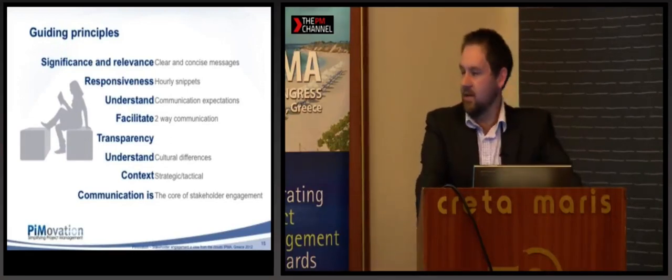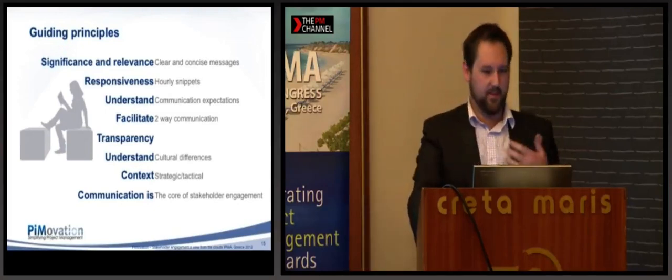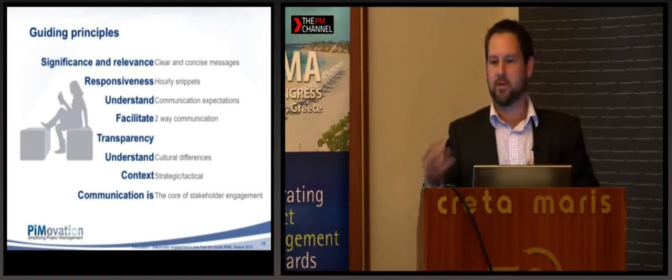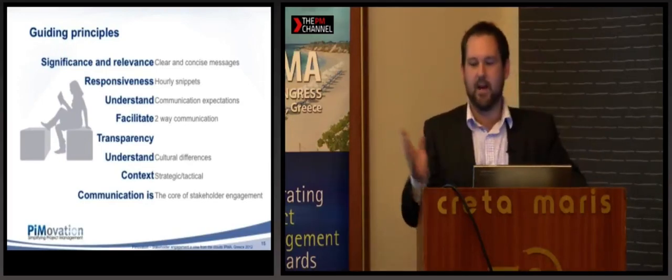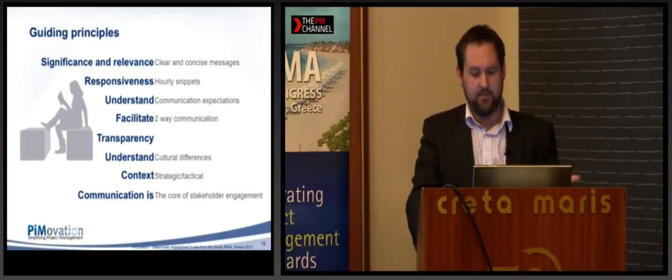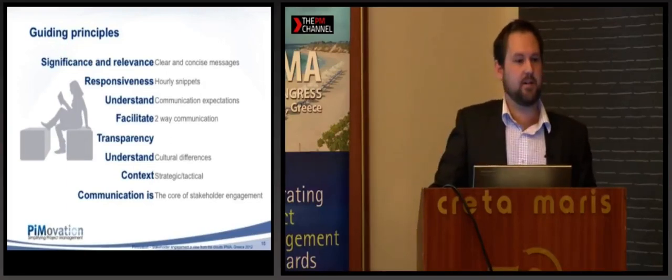And transparency is another great point. If you can create a transparent information environment, you're really airing all your dirty laundry. If an issue occurs or a risk has occurred, you put that out there, and you really do make your communications transparent and open. And then, particularly if you're crossing borders, the cultural differences that you need to consider in your communication.